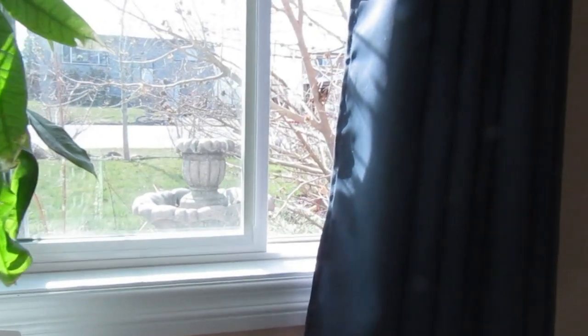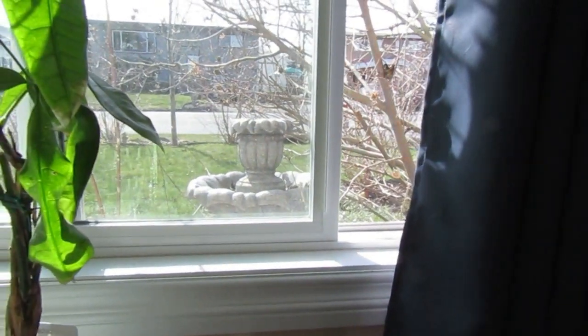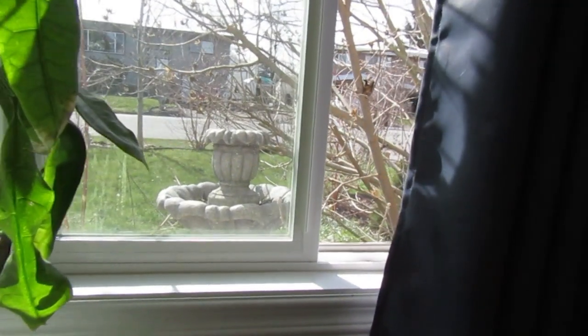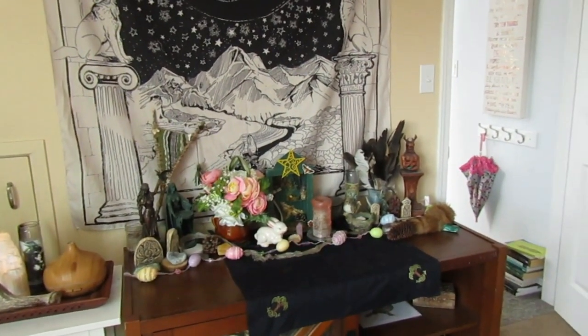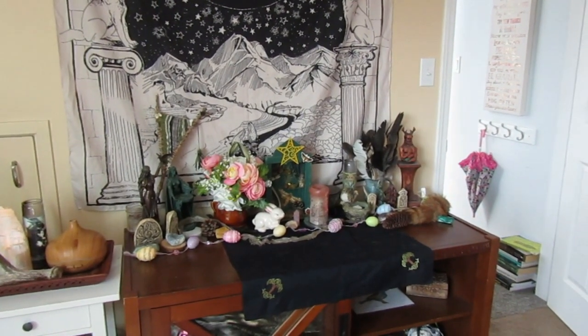But yeah, I've got the windows open, letting some fresh air in. I'll close them in a couple hours when it cools down, and then we're all ready for spring. It feels so nice to be refreshed. I needed this more than I think I knew.